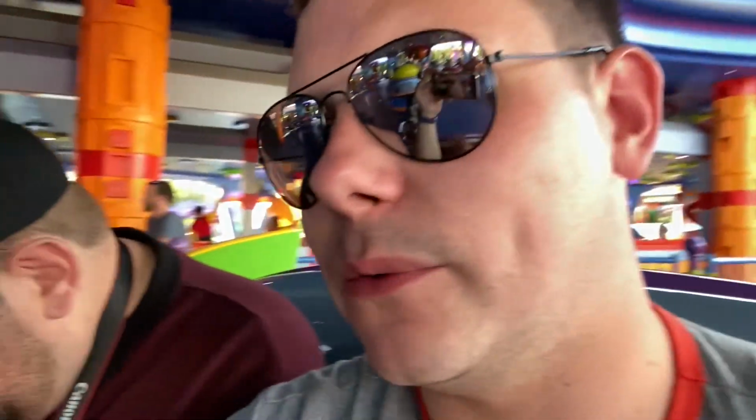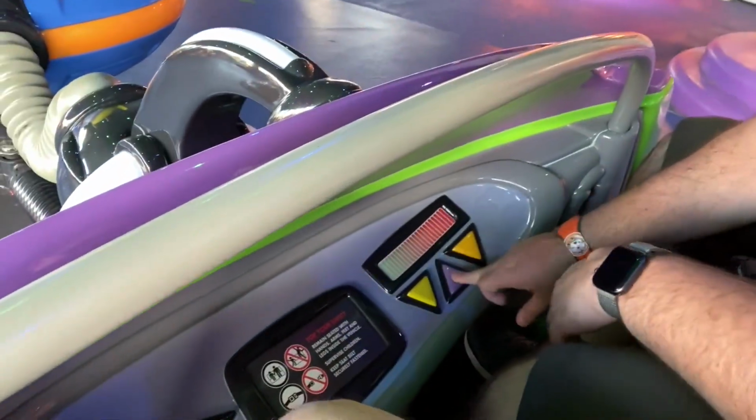Dan's just playing around with some buttons. You must be in your rocket. Set in the sand. Such a child. The car knows who is in a rocket and who is not. The car knows all. The clown knows. Oh.